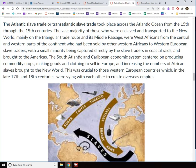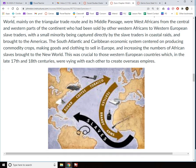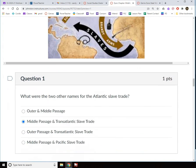The South Atlantic and Caribbean economic system centered on producing commodity crops, making goods and clothing to sell in Europe, and increasing the number of African slaves brought to the New World. This was crucial to those Western European countries which, in the late 17th and 18th centuries, were vying with each other to create overseas empires.